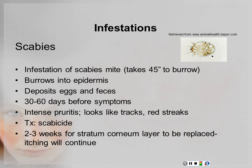Any questions about ringworm? Okay. Scabies. Ooh, this is a fun one to talk about, too. I'm going to have you all itchy by the time we finish class.